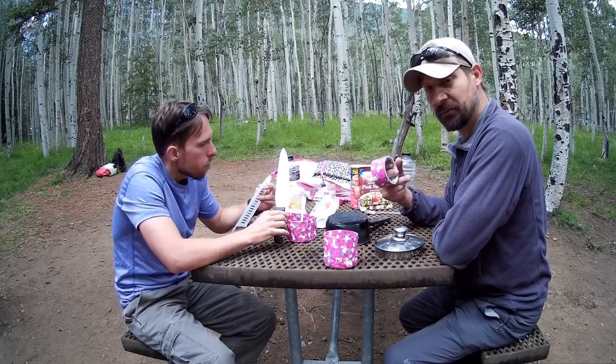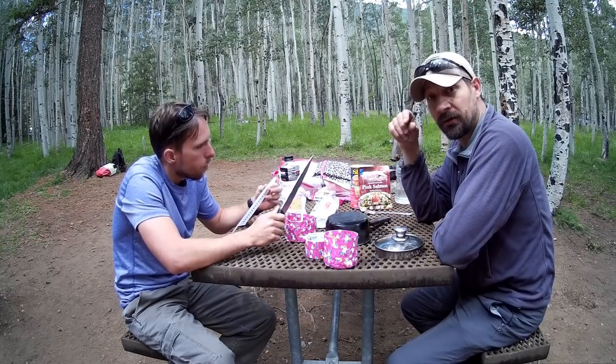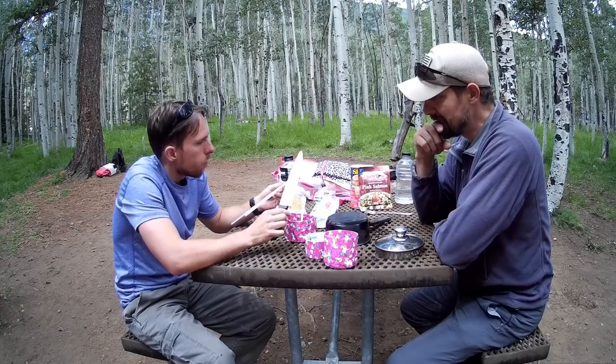That knife held up good. We were batoning, both of us. Both of us built a hammock, and all the hammock work that we did, we cut every string, everything with that knife to build 2 hammocks.